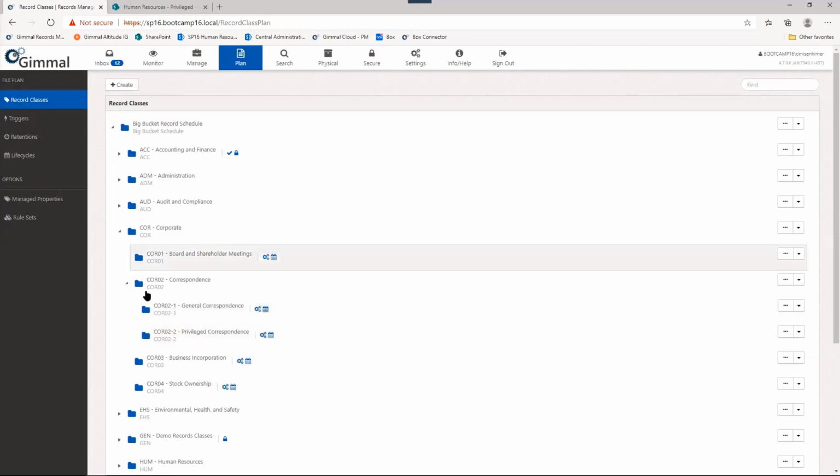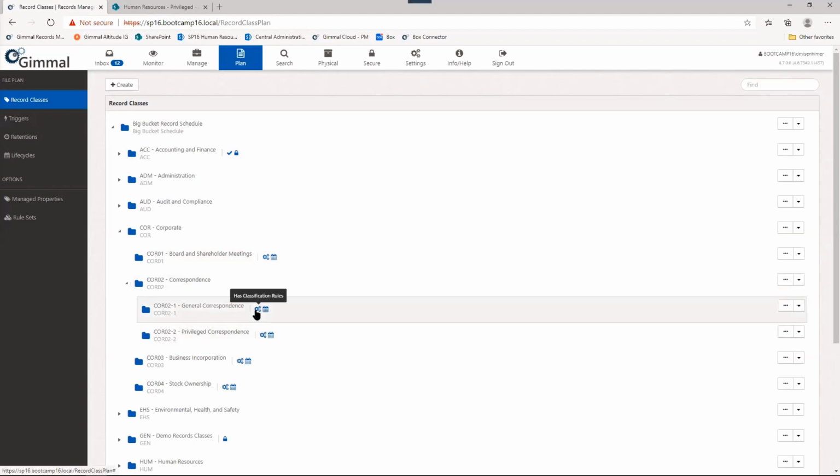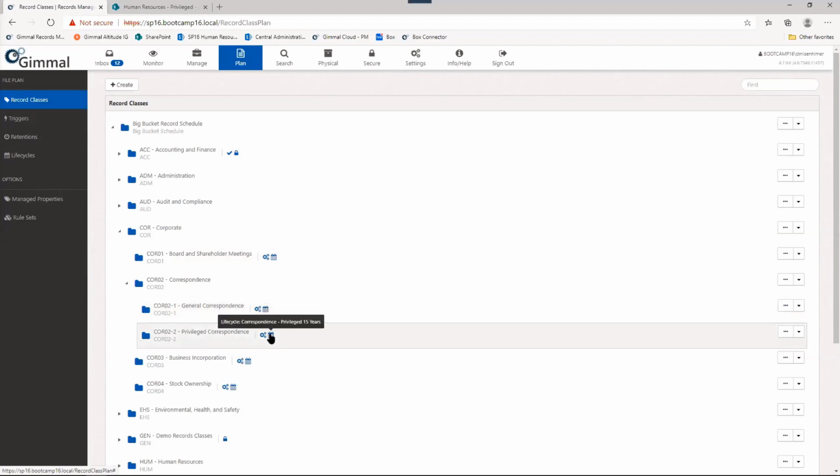So you can see that the user interface is very visual in nature. I can quickly see what I have out there. I can organize things however I need to. And if I can expand things down, the little triangles quickly tell me that. Secondly, the little gears indicate, do I have life cycles associated to a record class? Well, yeah, for 2-1, I have correspondence for 4 years. For 2-2, I have correspondence privileged for 15 years.